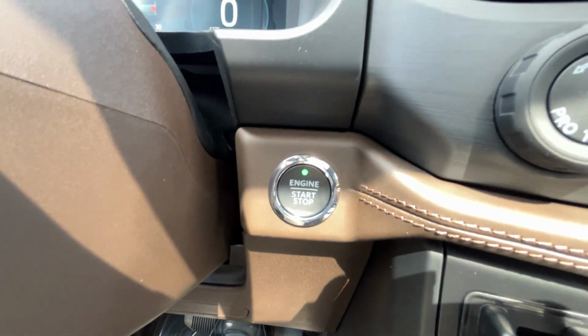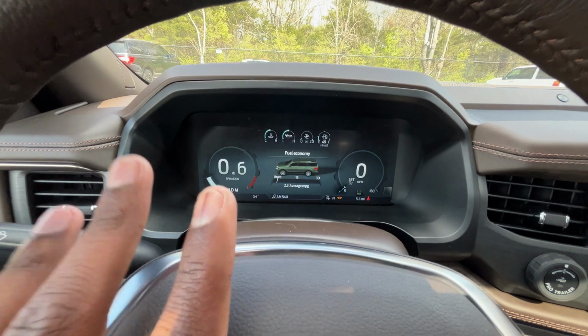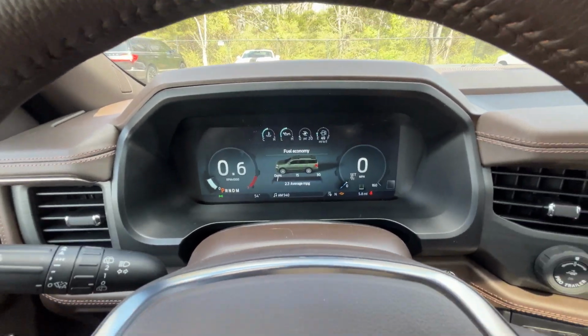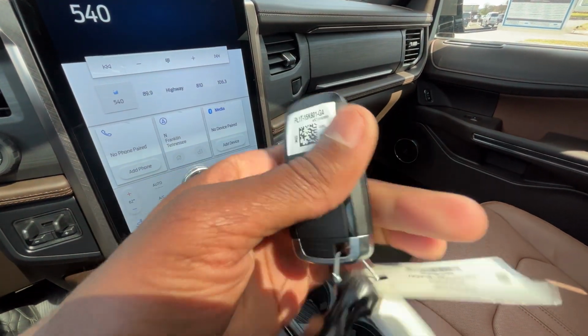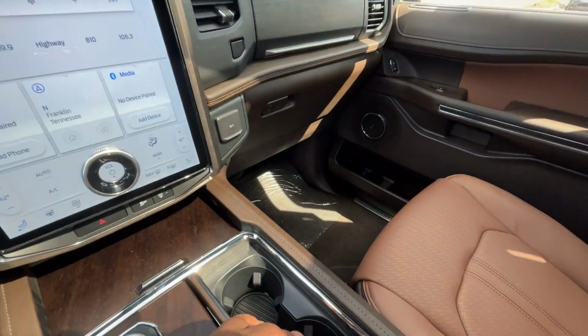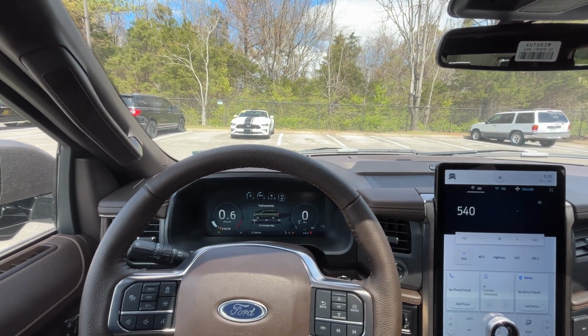Here's our push button start. Now no heads up display here, but not really a big deal because you have this right here and everything you need is right in front of you. And here's our key fob with remote start. But next it's time to go ahead and take this Ford Expedition King Ranch out on the road for a quick test drive.